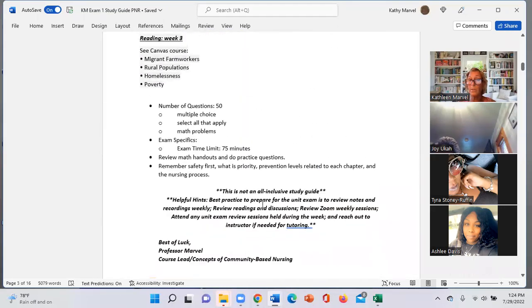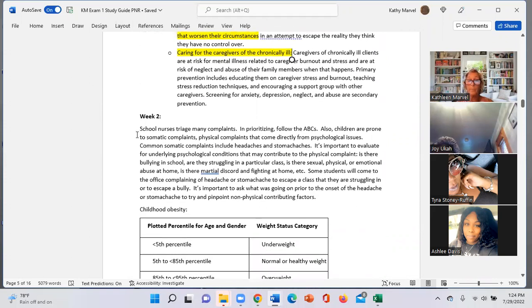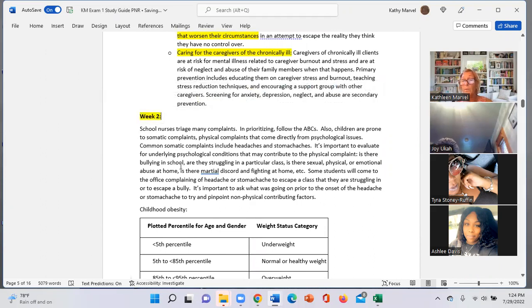Okay, so that's a quick summary of chapter 1, week 1. And then week 2, what did we cover? We covered school nursing. School nurses triage many complaints. In prioritizing, follow our ABCs. That's what that quiz question was about.